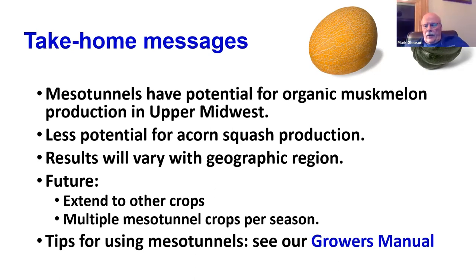But the consistency of our results made us think that maybe it's a pretty good predictor for the upper Midwest and upper Great Plains. In the future, I think the work that needs to be done is to extend this kind of technology to other crops, because it is one of the barrier or protection kind of technologies that in future climates, we're probably going to need more protection than we've had until now. And also looking at the possibility of doing multiple mesotunnel crops in the same season to get more value out of that mesh material.